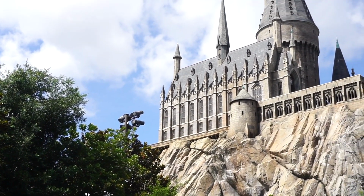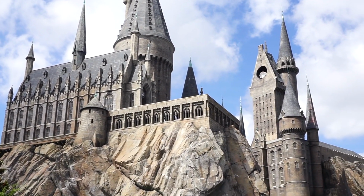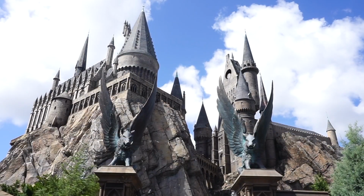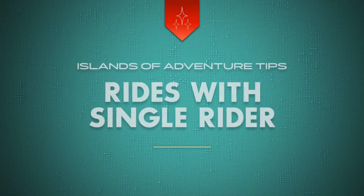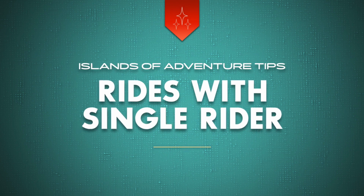Like I said, if you don't have Express Pass, you will undoubtedly wait an hour for at least one ride. But any of these touring plan suggestions should keep the wait times at an acceptable length. But remember, you can always use the single rider line to help speed things up.